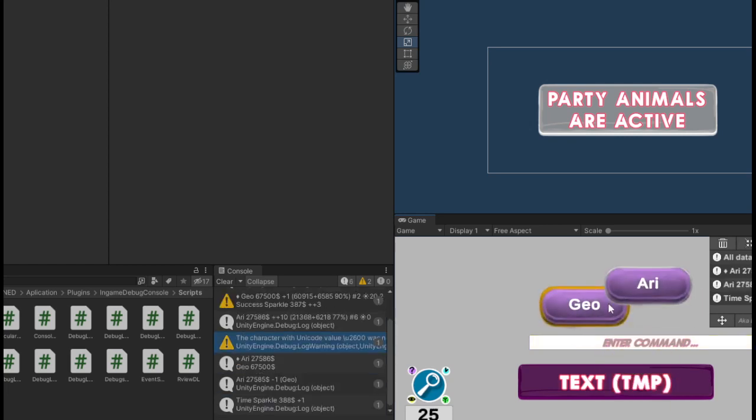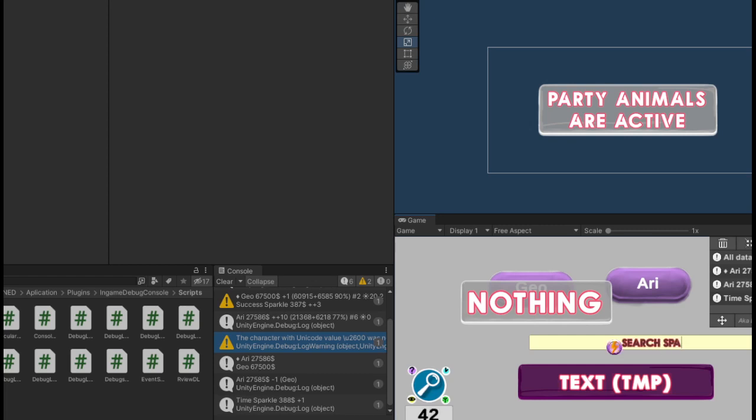There's also... yeah, there's a lot. Text, nothing. Let's search for spar. Coal. Spar. Coal. Search. Gold spar. Okay. Search. REGO. Okay. Search. Alright. There's a... okay.